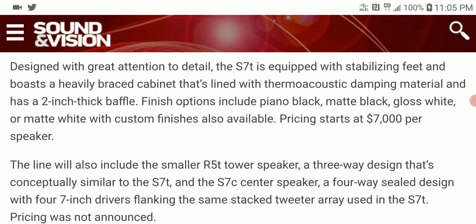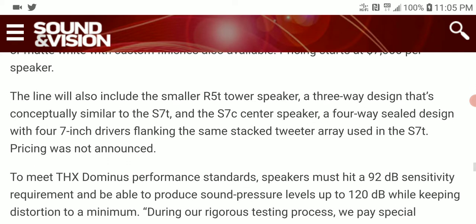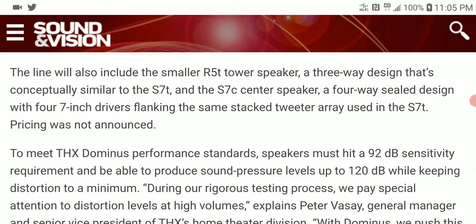So the price is not cheap. It's $7,000 for one speaker, so pretty much $14,000 for two. There are other ones that they launched, like the R5t tower, which is a three-way smaller brother of the S7t. You have the S7c center speaker, and the subwoofer that I have talked about.